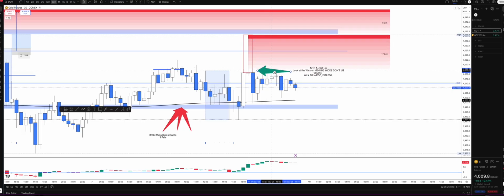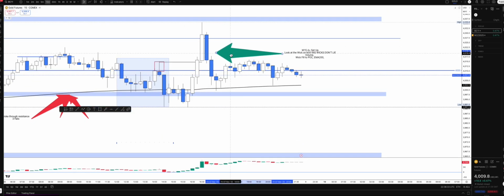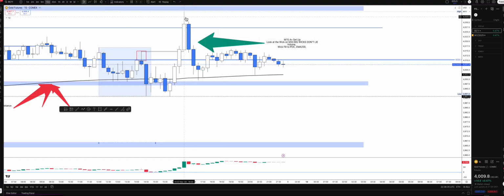So this is where I start saying, okay, let's look for a setup. I don't see anything on the 30-minute. Drop down into the 15-minute looking for an opportunity. So let's break this down. There's the big wick here. This candle comes down bearish.